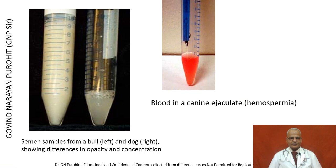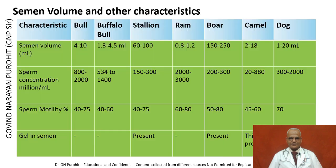You can see here on the left is a sample from bull semen, which is opaque and creamy in consistency, and this is dog semen, which is slightly watery. Now, this semen sample shows hemospermia, or blood in the canine ejaculate, which is considered a serious problem.